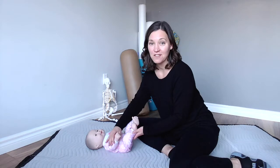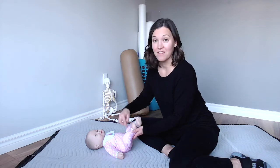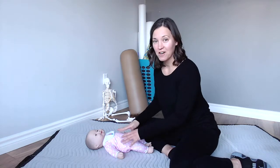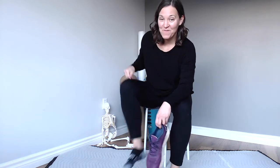If your child struggles to touch their toes or reach their toes in this position, it often has very little to do with the leg or the feet and almost everything to do with the pelvis. If your child is having a hard time touching their toes in this position, it's almost the same movement as struggling to put your shoes on in this position. If you have a hard time putting your shoes on, it's not because your leg's not flexible. It's probably because you're not moving your pelvis.